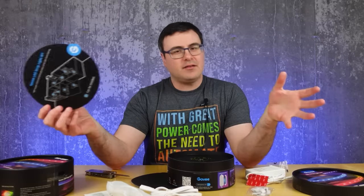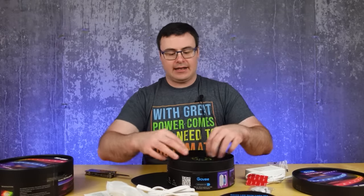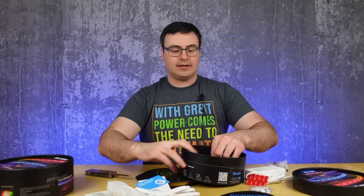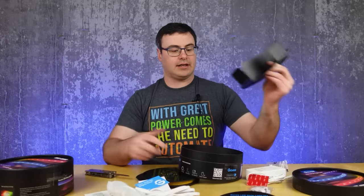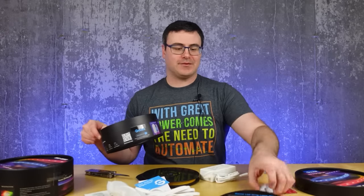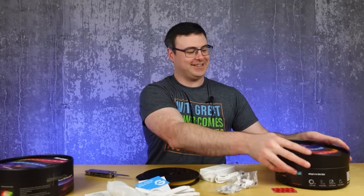I mean, I've had many versions of Govee's light strips, and honestly, the colors are so fantastic. They're telling me to lift, but there's nothing in there. I understand. All of this stuff that was in the bottom of the package was supposed to be in the bottom of this. So all we have is a circle. All right, all of this makes a lot more sense. The packaging did not make it, guys.